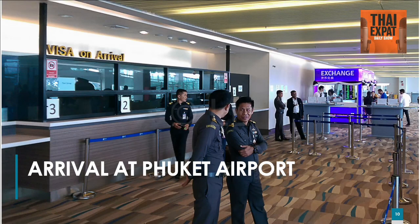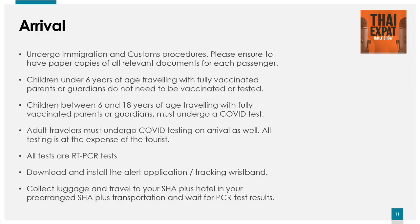Now, arrival at Phuket Airport. What to expect, what's going to happen. You undergo immigration and customs procedures. Please ensure to have paper copies of all your relevant documents for each passenger. Very important. Stuff on phones, your phone can go dead. You can lose battery power, you can lose your phone, but always keep paper copies of everything as well.